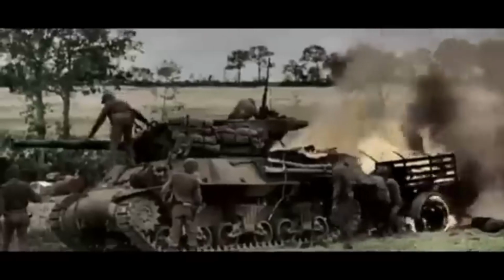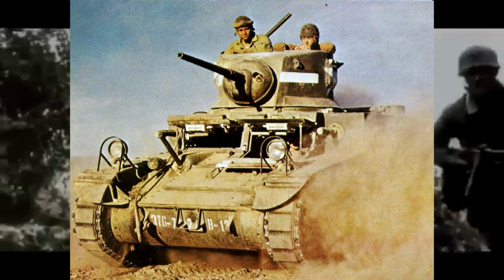The ground forces, the U.S. Marine Corps and U.S. Army, used a wider variety of weapons ranging from semi-auto guns like the M1 Garand to fully automatic weapons like the 50 cal. The United States Army and the Marine Corps also used tanks such as the M4 Sherman and the M3 Stuart.